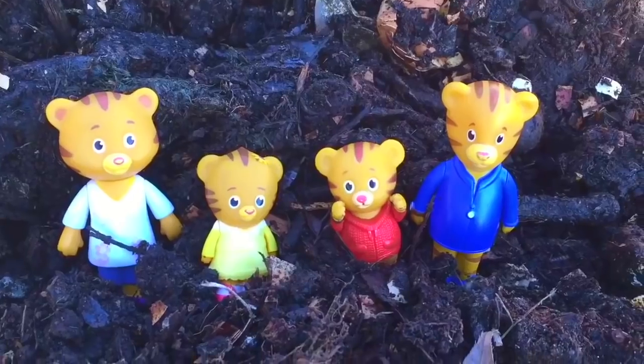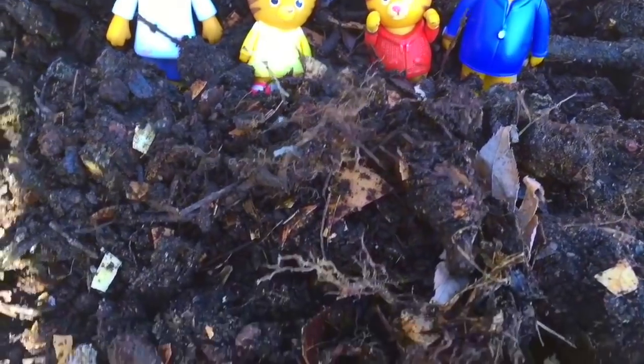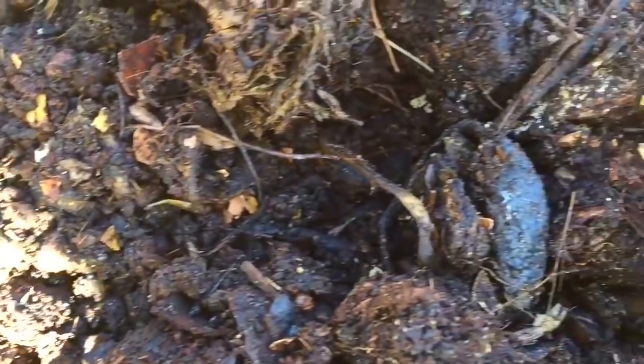Hello and welcome to Tiny Treasures. It's springtime and we're outside with our Daniel Tiger toys, digging in the garden for worms. And Tiny Treasures Minnie is riding the green tractor.